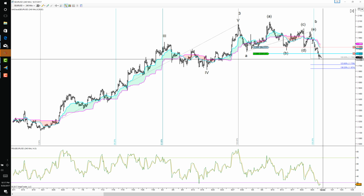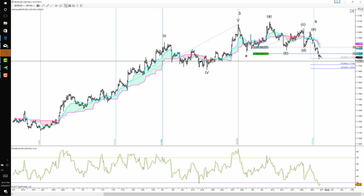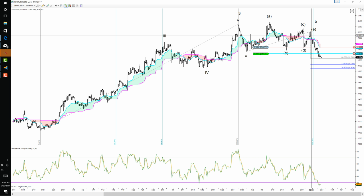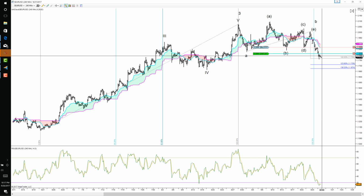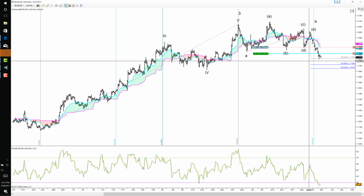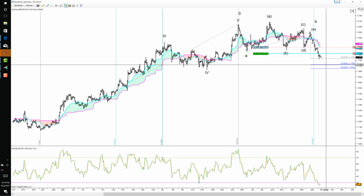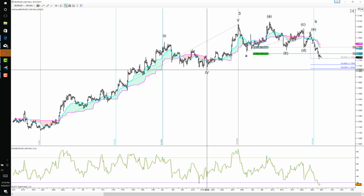As you can see, it keeps the support levels; the 100% support level has already been reached. However, this is definitely not, I can't count 5 waves down for either A of C or 1 of C of wave 4. But I do anticipate wave 4 ending near the wave 4 of one lesser degree. And wave 4 of one lesser degree over here is at around 1666 or so, 1663.